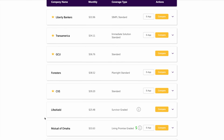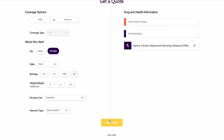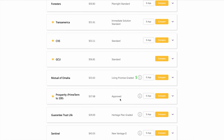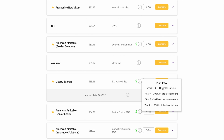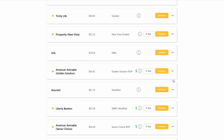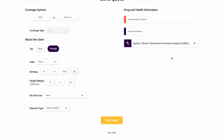So we're going to scroll up, and we're going to make one change here. Let's say the client smokes, so they have COPD and they smoke, which is unfortunately somewhat common. We look at Liberty Bankers. This changes Liberty Bankers from standard to modified. So if the client smokes and has COPD, it's going to go modified. That's something to be aware of. The other thing I'll point out, we'll take the cigarettes off here.